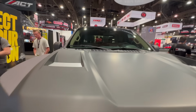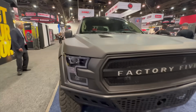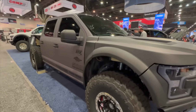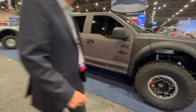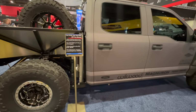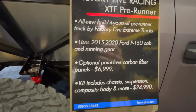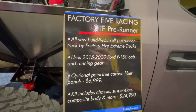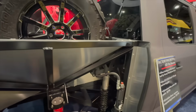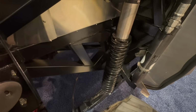Okay, I found the third. Here it is. So this is the new XTF truck, and it's based on F-150, and what we do is you grab a cab and the drivetrain out of the F-150 and you set it on a custom chassis with full travel suspension. So the kit is $25,000, and then you just get your own F-150 four-wheel drive from 2015 to 2020. And you set it on there and you'll have a Raptor on steroids.